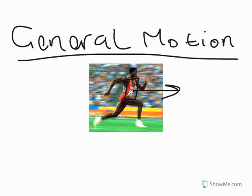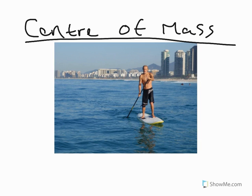For example, the femur of this performer is here, but in a moment it's going to be here, in a moment it's going to be there. It's moving through a part circle. So therefore that is angular motion. So the legs and arms are moving with angular motion, the torso and the head are moving with linear motion. Therefore we would call this performance general motion, worth 1 mark in your exam. Give it a try. And finally today we're going to talk about the concept of centre of mass.